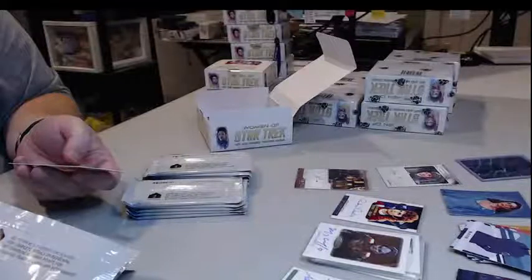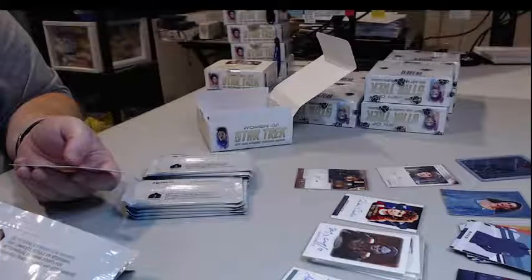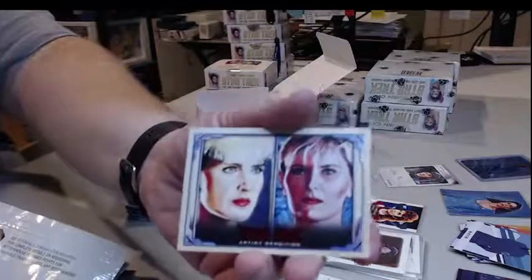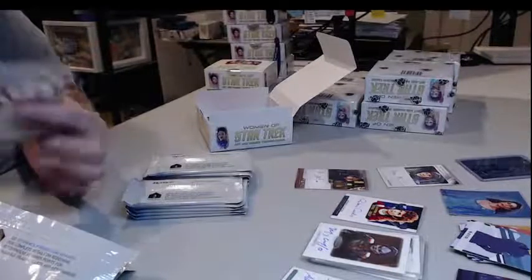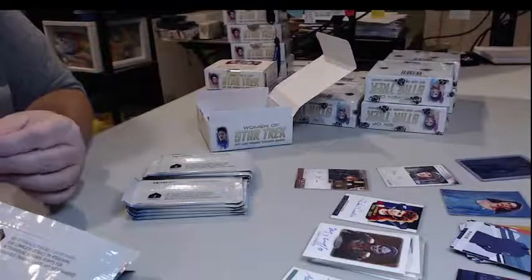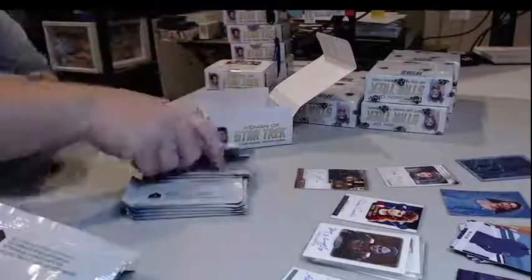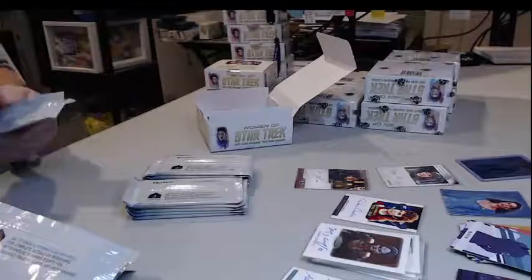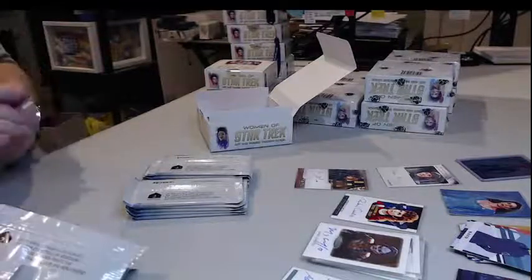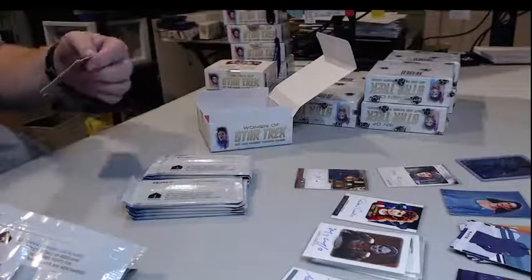All right, so that's the only insert that they have the parallel of. And this is number 19 of 50. Yep, and then here's a red base parallel. Card number 35.